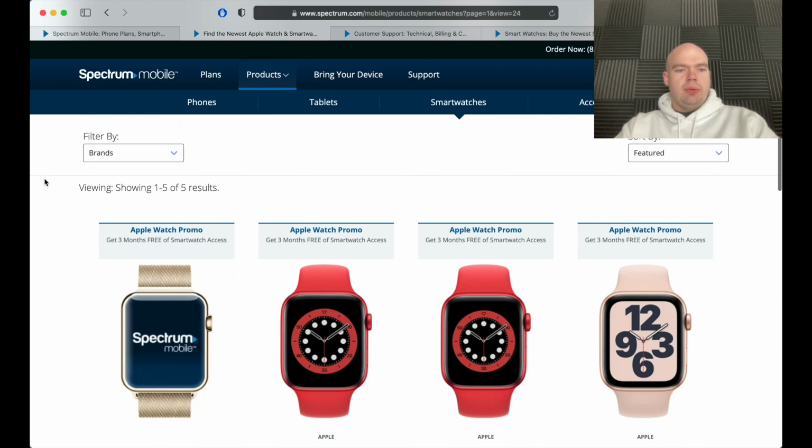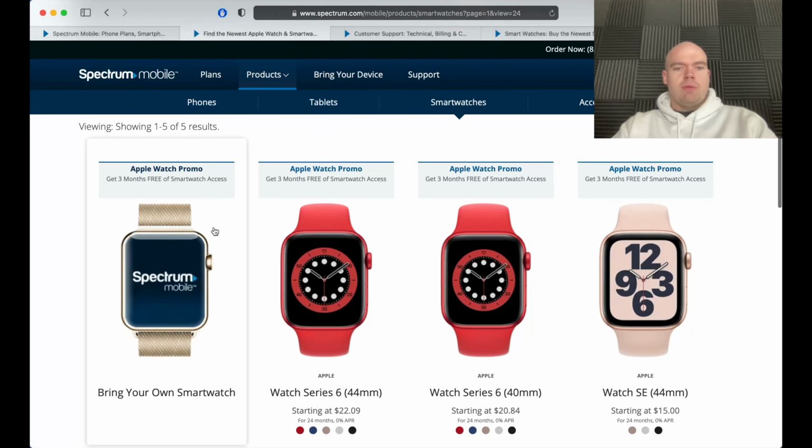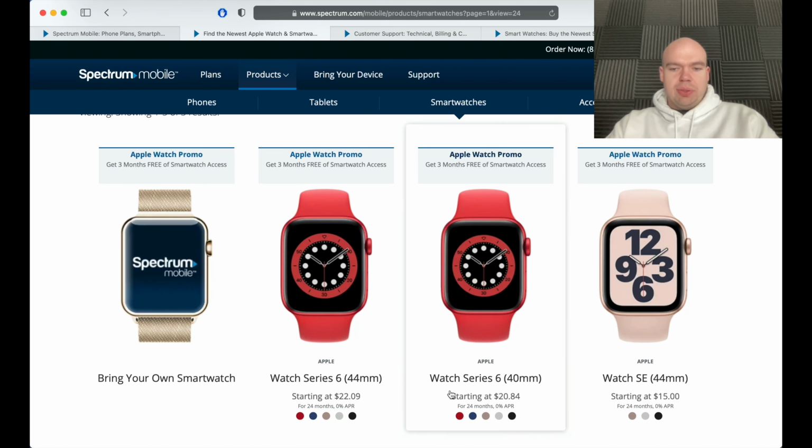All right, so now we have that Apple Watch promo. We can bring your own Apple Watch here and get the 3 months of free access to the Spectrum Mobile network. Or if you need an Apple Watch, guys, you can get the Series 6 here, the 44 millimeter, which is actually the one that I have. I have the blue one here, starting at $22 a month, which, if you round it up, is $23.